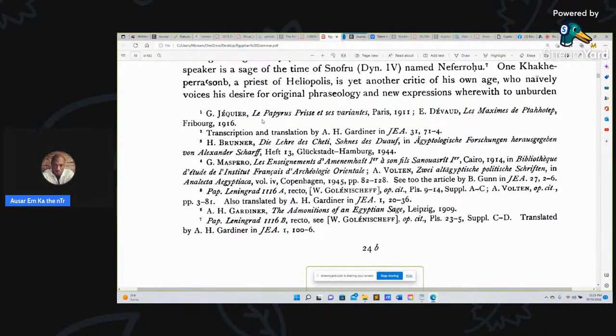So he's got the Prisse Papyrus and its variants, some variations of the Prisse Papyrus, basically. Devaud, Les Maximes de Ptahhotep, that's the Maxims of Ptahhotep, as if you didn't know. Transcription and translation by A. H. Gardiner in the J.E.A. Then the tale of Sinuhe, and Duauf, that's the brother Duauf they were talking about above, described.